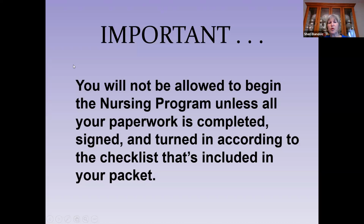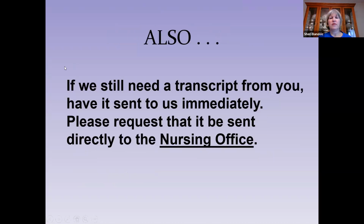You're not allowed to start the program until you have all this paperwork completed. We need all these things for hospital records and accreditation. If you got a letter that said we need a transcript, a high school transcript or whatever, and you think you have already sent it to us, or the letter says that we don't have it, check with us and make sure that we got that. If it needs to be sent, then have that sent to the nursing office.